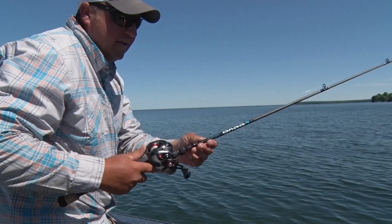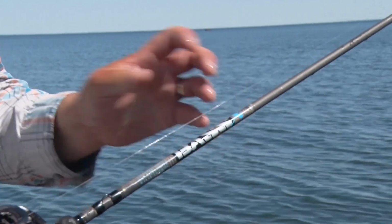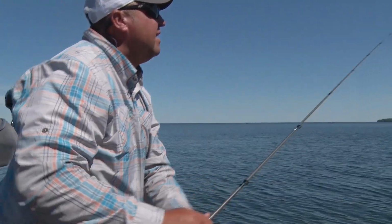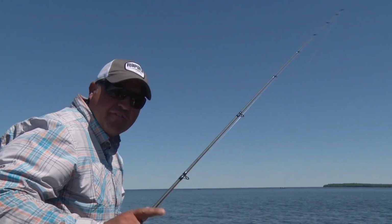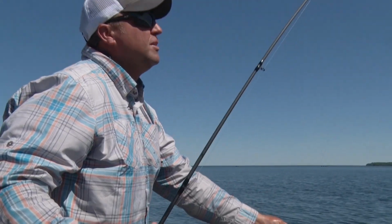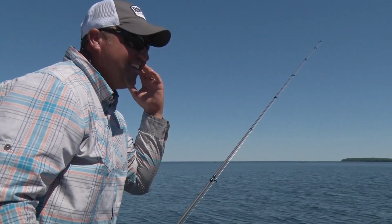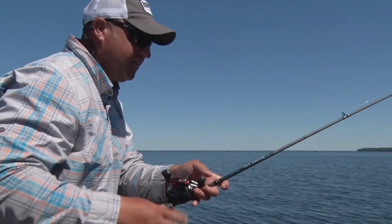And then a rod, this is a 6'8" medium power extra fast tip. What I like about that is when I'm using mono, because there is stretch, I love that extra fast tip, so it's good hook setting power. I'm waiting for that fish to take that bait down, but then using that mono with that extra fast tip, I know I can get good hooks into them. Those bass throw those hooks so easy, so it's nice to know that you've got that good hook setting power.